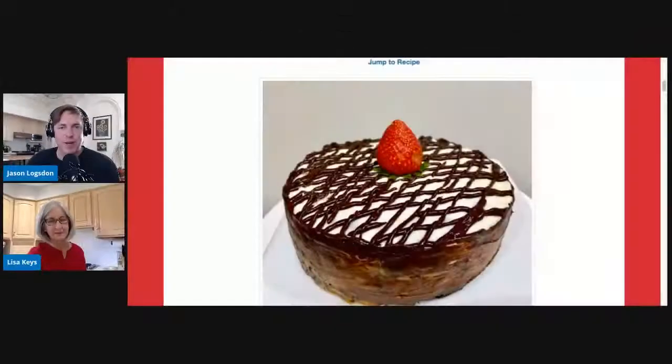So a lot of people make sous vide desserts in jars, but you were one of the few people I know that has branched out. So I want to talk about this chocolate layer cake that you have put together. This thing looks amazing. Can you step us through a little bit of what goes into this thing? Sure.